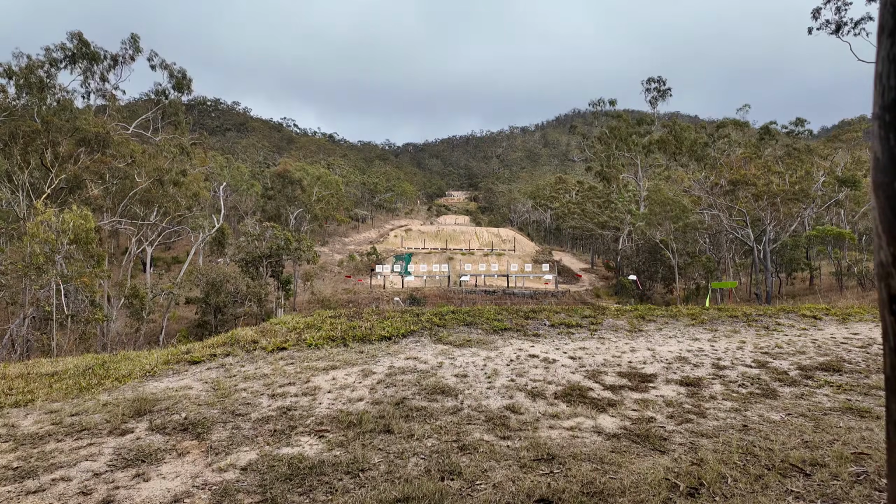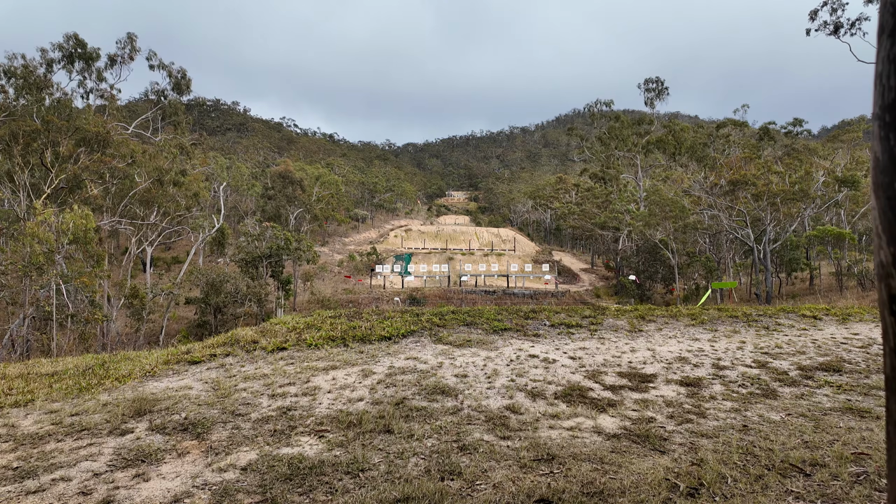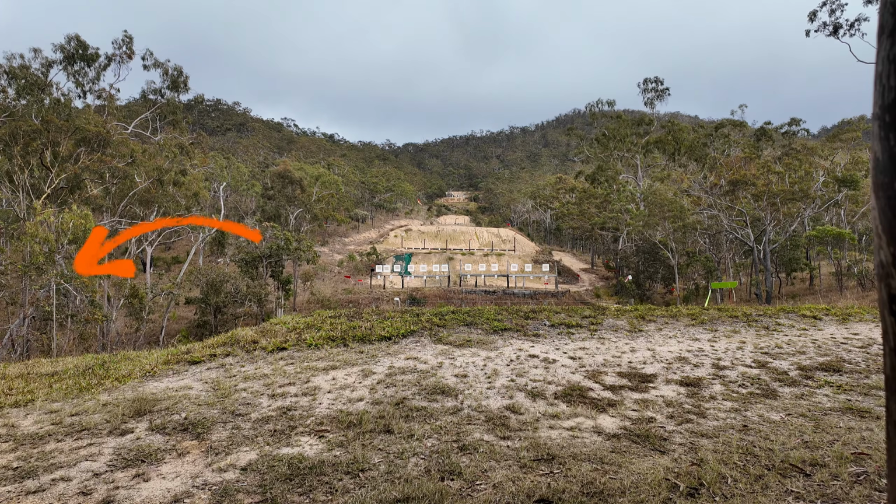Tip number 4 is understanding your environmental factors. So when you go to the range, take some wind flags, even if you need to use a metal pole and some surveyor's tape. Hammer that pole into the ground, tie a bit of tape around it. You get a very basic wind indicator to be able to understand exactly where you're shooting, and then you can start holding over.